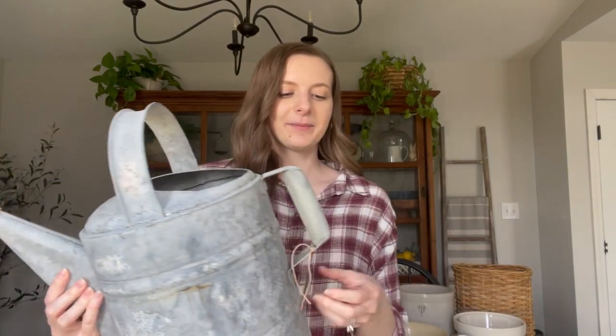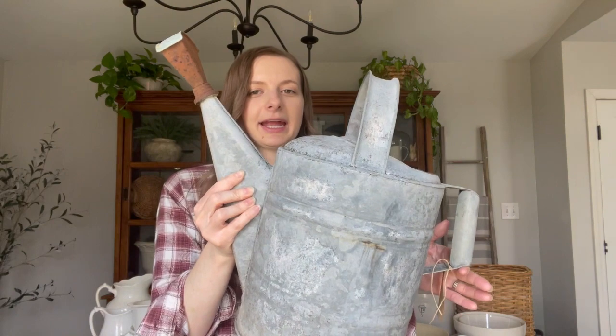So I'm always looking for Fire King Sunbeam mixing bowls right now. I love mixing bowls, ironstone. Just always on the hunt for neutral decor pieces to add into my house. So let's get started. I think I'm gonna share most of the ironstone pieces for last and start on this side. So first up, I have this beautiful galvanized watering can.